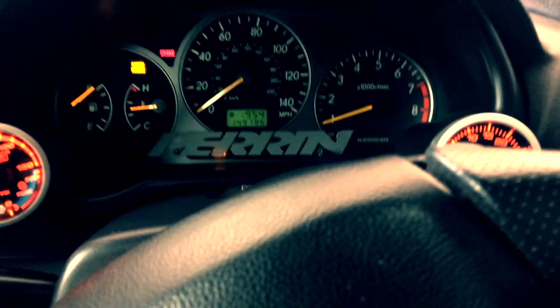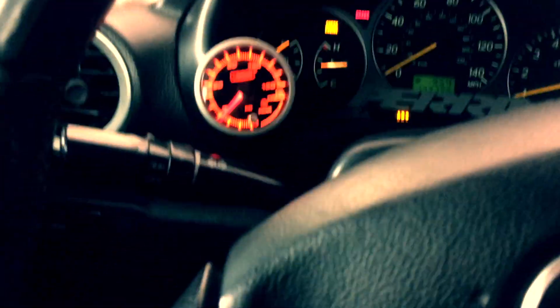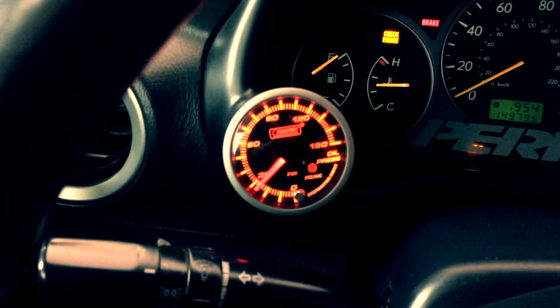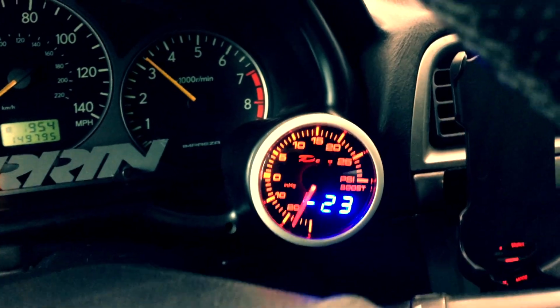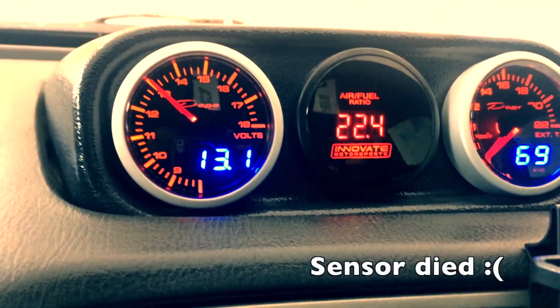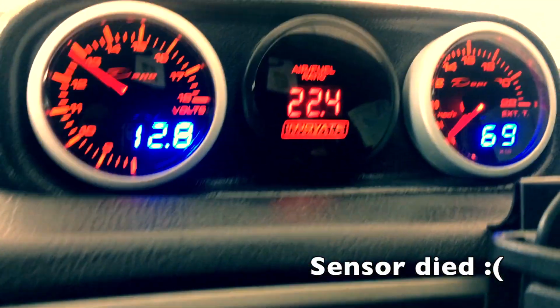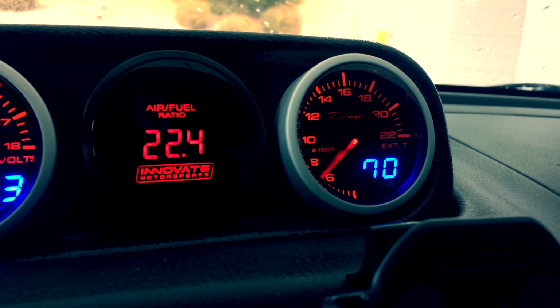Yes, I have a check engine light. Something with the fuel pump, I went ahead and fixed it, but I hadn't had time to clear the codes yet. But alright, we got an oil pressure gauge, Depo Racing boost gauge, voltmeter, air fuel ratio, not working at this very second, I'll get that fixed shortly. We have an exhaust temperature gauge.